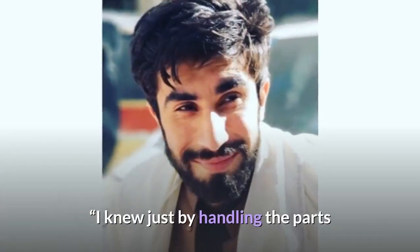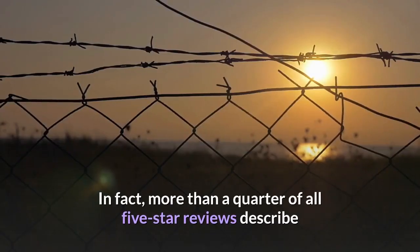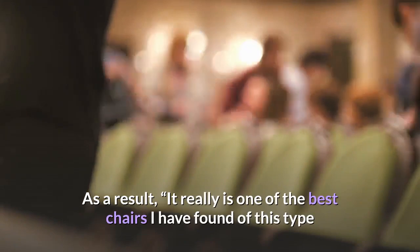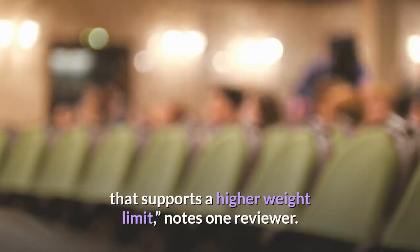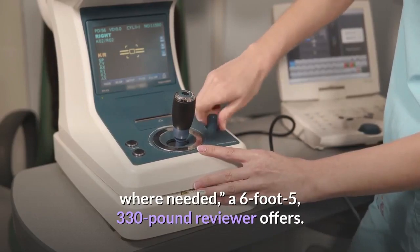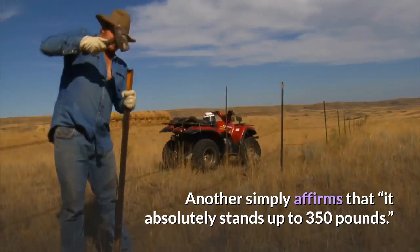"I knew just by handling the parts that the chair would be really sturdy," writes one reviewer, and many agree. In fact, more than a quarter of all 5-star reviews describe everything from the mesh back to the materials as sturdy. "As a result, it really is one of the best chairs I have found of this type that supports a higher weight limit," notes one reviewer. "This one fits me perfectly with adjustments exactly where needed," a 6'5", 330-pound reviewer offers. Another simply affirms that it absolutely stands up to 350 pounds.